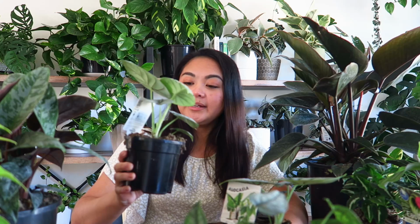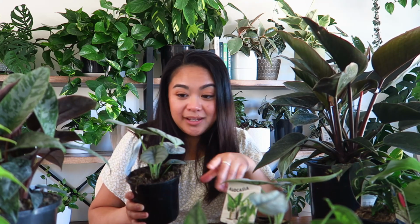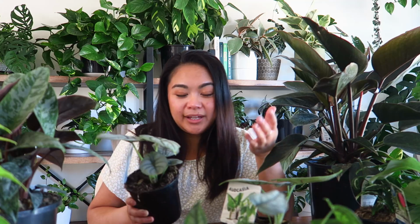And for a small plant in a 4-inch pot, the leaves are actually quite large, so I was really impressed when I saw that. I actually got most of these, other than this one and a couple here that I'm going to show you. I got the rest of them from my workplace because we're not like a plant shop, but sometimes we get plants in because, you know, who doesn't love plants?